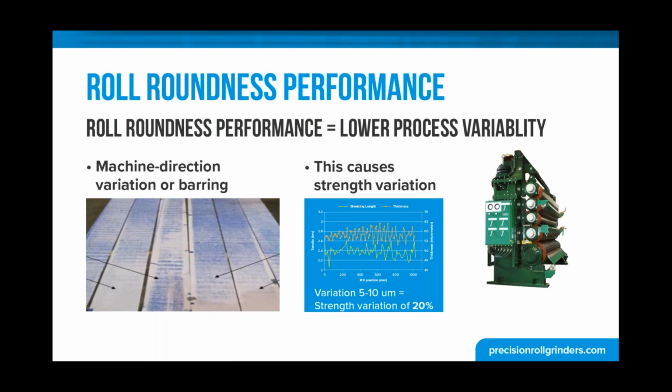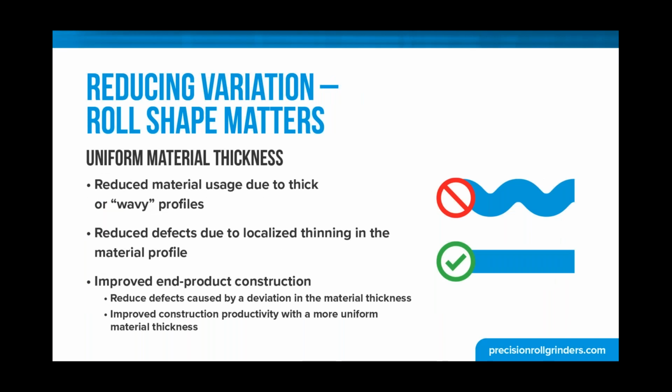Again, if a calendar roll is not done properly, you can see variation or barring if you're talking paper. This can cause a huge amount of strength variation. And then outside of paper, you can be looking at the caliper variation, and all of this contributes to material losses and a variety of other problems in your process.